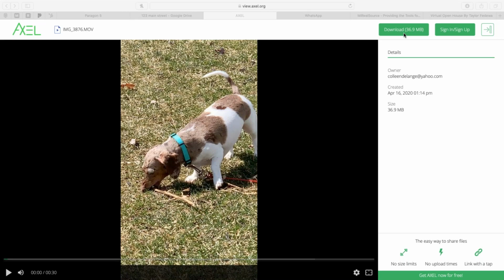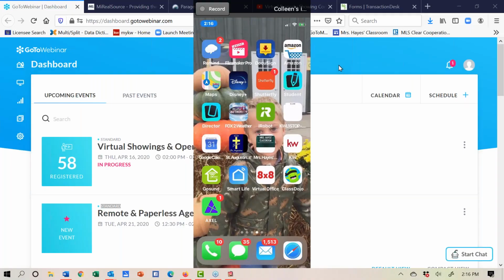Do you want me to, can I share it real quick? I'm thinking I can share my screen. I'm going to try this. It's a mobile app, so let's see if this works. You guys will be our first class to see if this does work. Can you see that phone screen there?